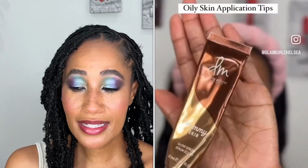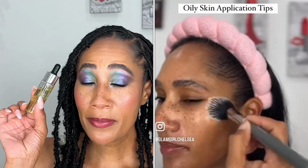I love the bone powder for that. Or if you are someone who has more dry skin, my recommendation, and I know you've already seen it, is to go in with maybe a beauty oil, or go in with, I love the Yummy Glow Serum, so of course I'm gonna recommend it, but go in with a really beautiful hydrating primer. And that's gonna allow you to use products that are gonna work better for your skin.